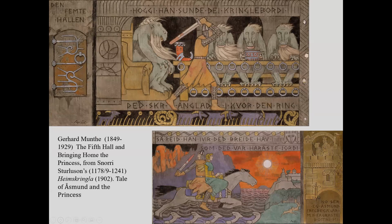Gerhard Munthe is particularly famous for illustrating Snorri Sturluson's, don't you love these names, saga. It's written, as you can see, in the early 13th century, and was the first time really all these Nordic sagas were put down on paper.